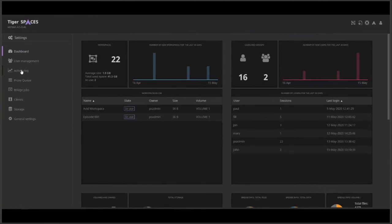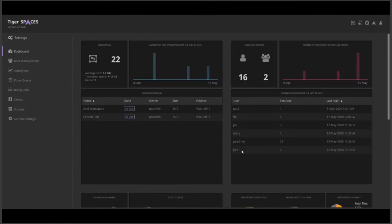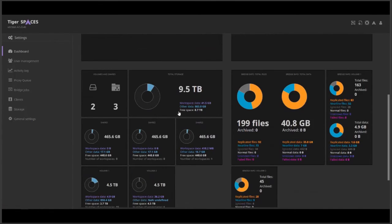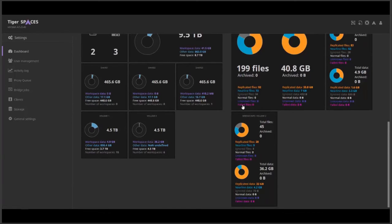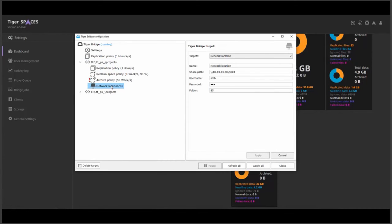The Spaces dashboard provides administrators with key metrics on the system, such as number of workspaces and users, workspaces currently in use and who's using them, storage utilization on the system, and with the integrated Tiger Bridge application, it provides analytics on data replicated, nearlined, and archived by Tiger Bridge. Tiger Bridge adds data lifecycle management to Spaces.